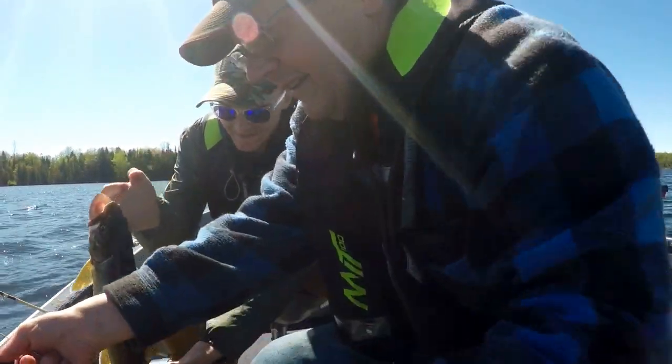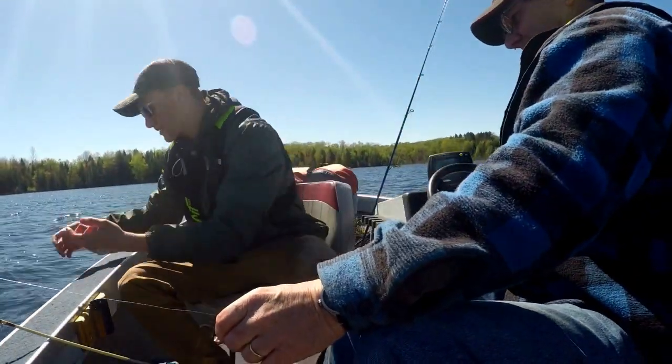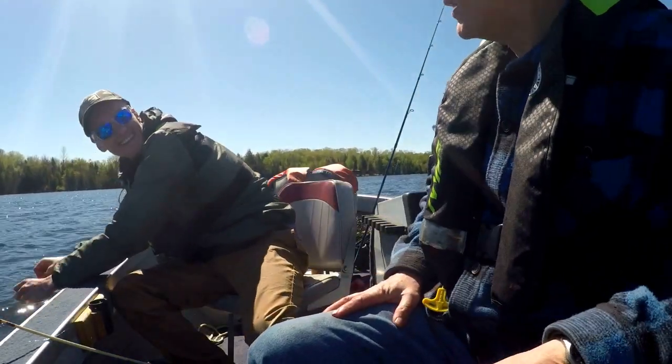Right there. Looks like he swallowed the fish. Yep, he did. Isn't that awesome? That is. Way to go. Should we try and catch another one? Yeah.